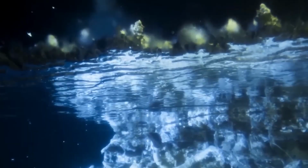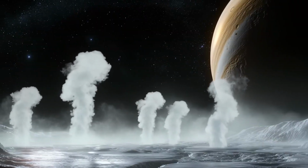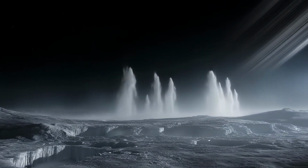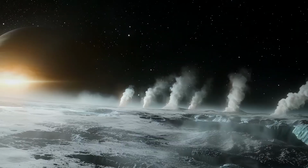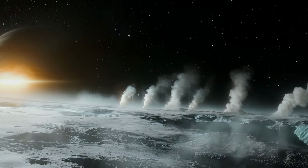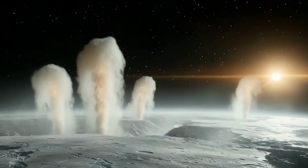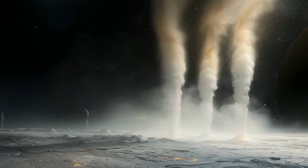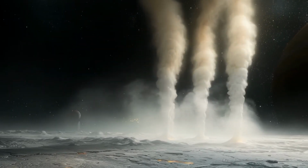And here's where things get even stranger. Because scientists think this alien ocean doesn't stay locked under the ice. Imagine standing on Europa's frozen surface. Out of nowhere, a massive jet of water bursts into the sky, shooting hundreds of miles high before freezing into space. That's what astronomers have spotted using the Hubble telescope. Enormous plumes erupting from Europa's crust.